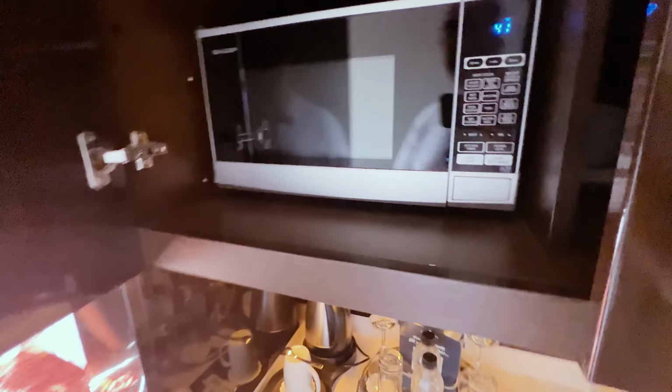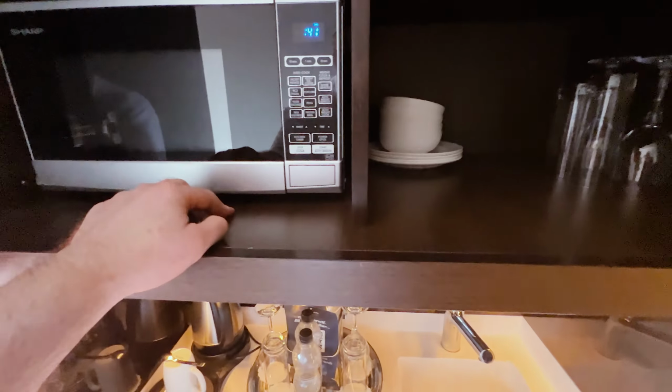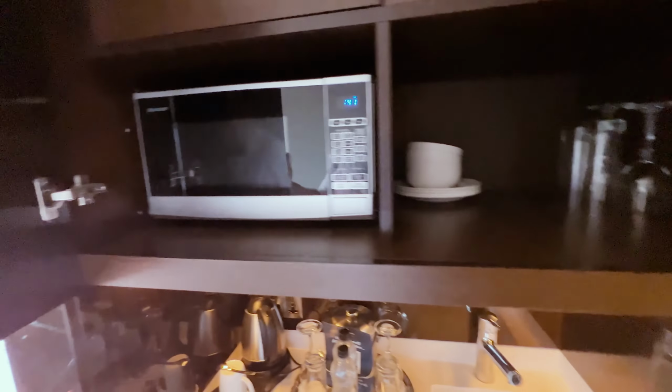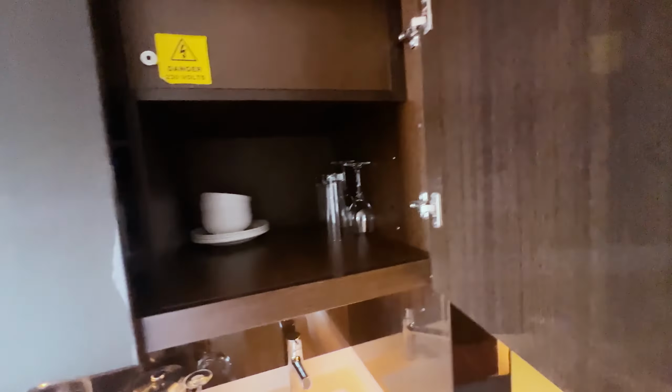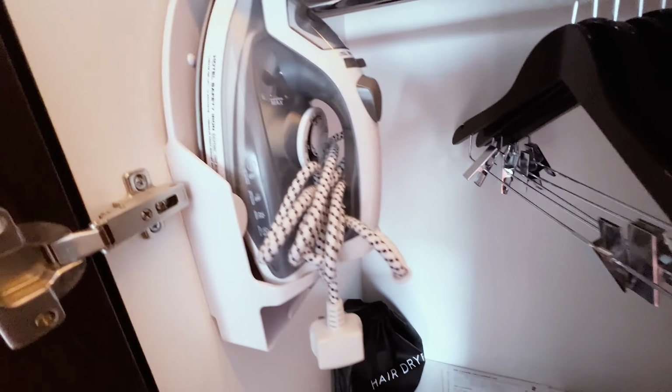What have we here? A microwave. Wow. Okay. They don't open, so yeah. Got a microwave, some bowls, and more glasses, and these look like they open. Let's have a look. Oh yeah, cool. Hair dryer in there, iron, coat hangers, extra pillows.